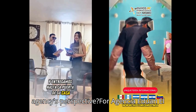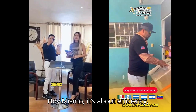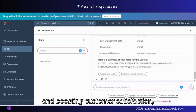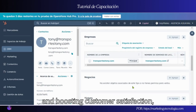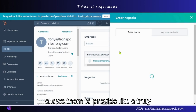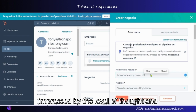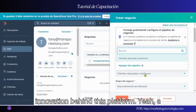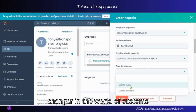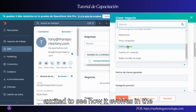What about from the agency's perspective? For Agencia Aduanal Hoy Mismo, it's about efficiency, saving time, improving communication, and boosting customer satisfaction. It streamlines their operations and allows them to provide a truly top-notch service. I'm genuinely impressed by the level of thought and innovation behind this platform. A Status Hoy Mismo really seems like a game changer in the world of customs procedure. Yeah, it really is. And I'm excited to see how it evolves in the future.